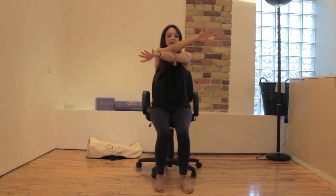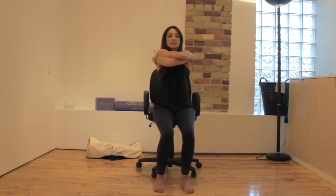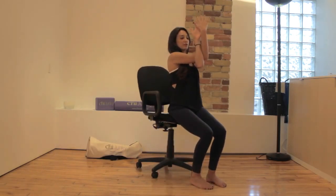And again, always working through both sides. So other side, left arm under right, flipping the palms up, wrapping around the shoulder blades, or coming into the full posture.